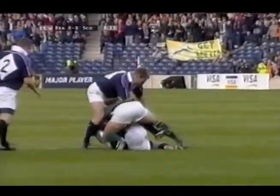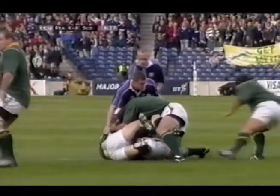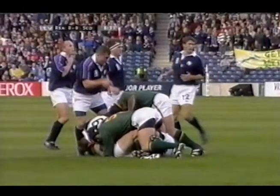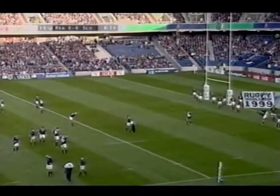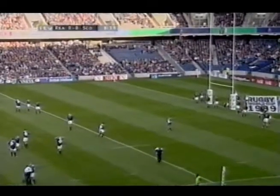But a great chance, Scott, for Scotland. Marvellous counter-attack in there from Glenn Metcalf. Here we look at the close situation there. It was certainly offside and obviously a high tackle as well, but I think Scotland through Kenny Logan will go for the 3 points.